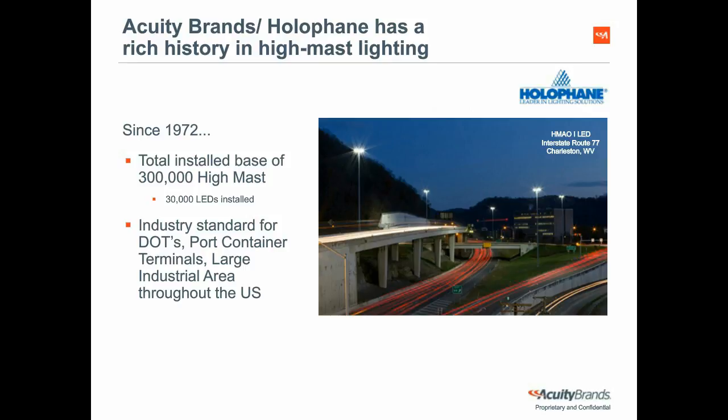Since 2012, we have replaced about 30,000 of them to date. We are the industry standard. We are the specification standard for most of today's DOTs, port container terminals, large area lighting in industrial centers, and throughout the United States. So we are considered really the go-to manufacturer for this type of lighting application.